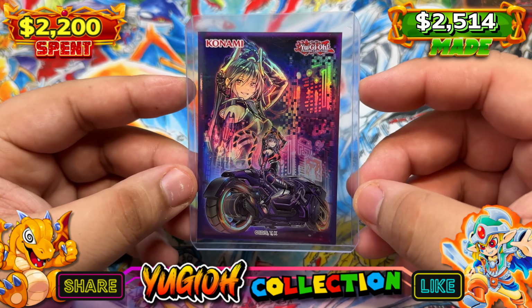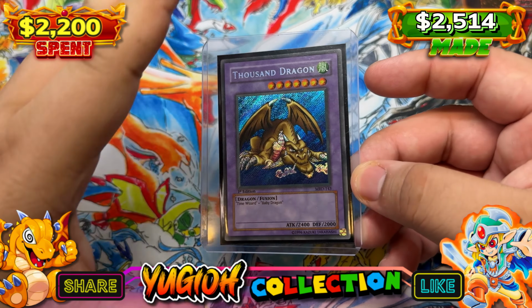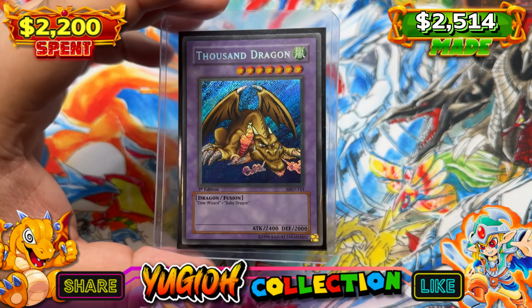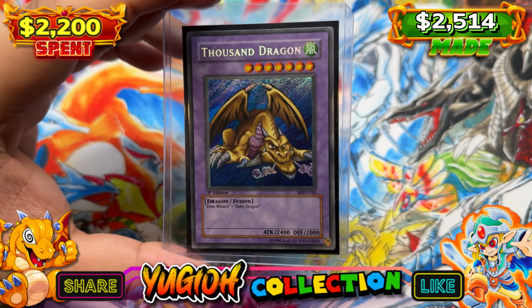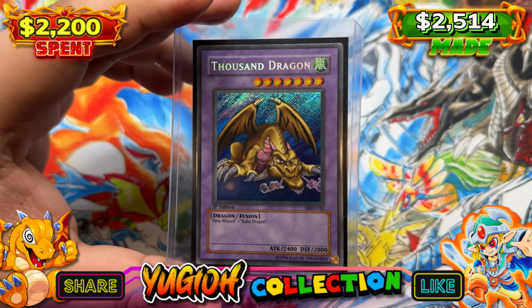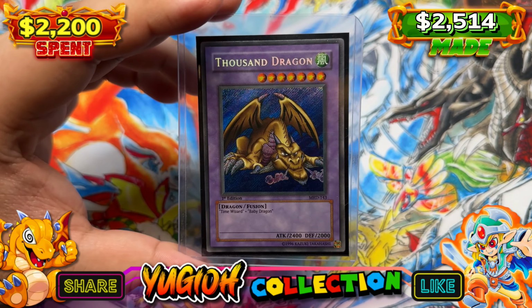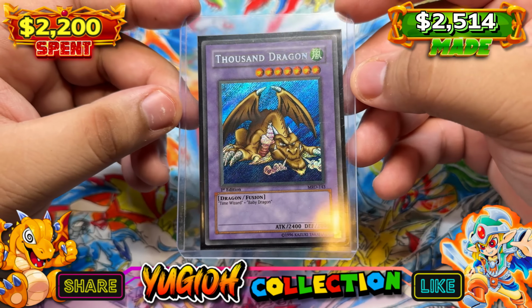All right, guys, second to last card, there we go, a Thousand Dragon. Not the most rare Thousand Dragon card I found in a collection. I found a blue Thousand Dragon, guys. If you go back to one of my older collection videos, we found someone that had a near mint blue faded copy. I no longer have that card, obviously.